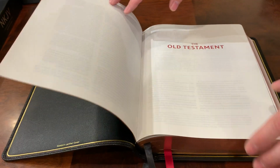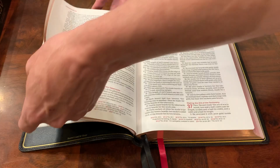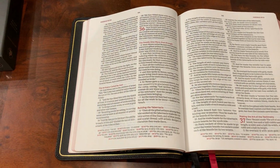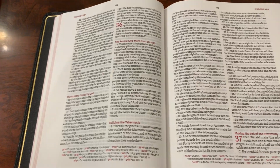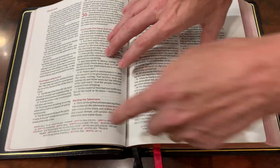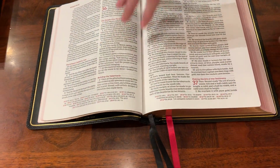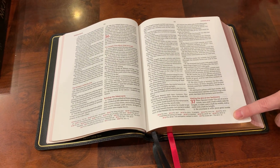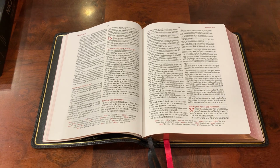everywhere it counts. Now, there are some compromises, and that's something you're going to have to know whenever you get a Bible that has some things but doesn't have other things. There's a reason for it. Number one, there is no bottom margin space. The reason there's no bottom margin space is because they decided to give you the translator notes and your cross references. So that's a compromise.